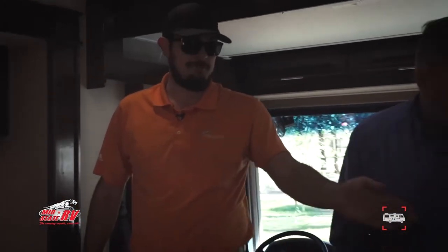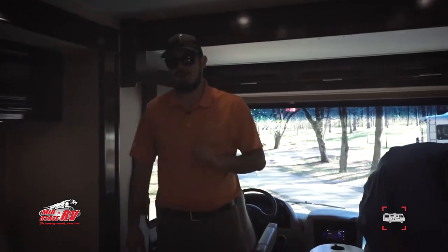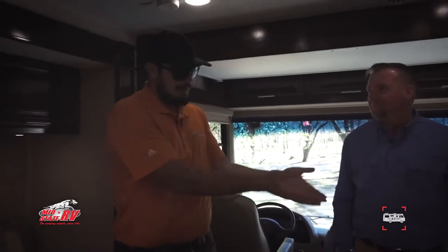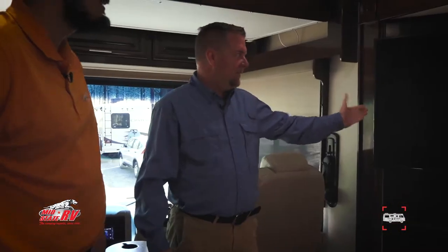Moving along. So listen, this Georgetown has got a 5300 BTU electric fireplace. This is basically a really cute way to put an electric space heater in a motorhome. It's a good floor plan because you got the opposing slides, but also wherever you sit, you can see the TV. It's at a really good place.